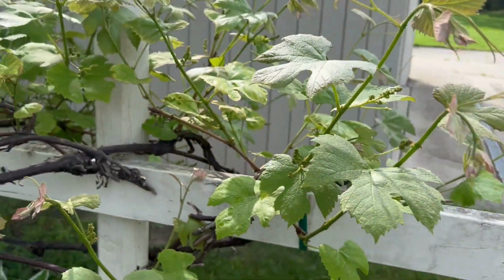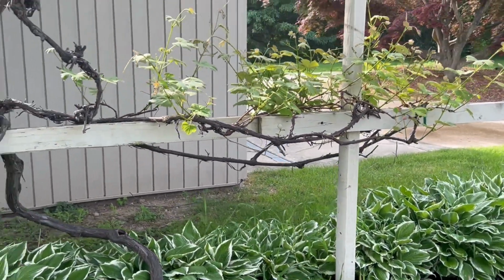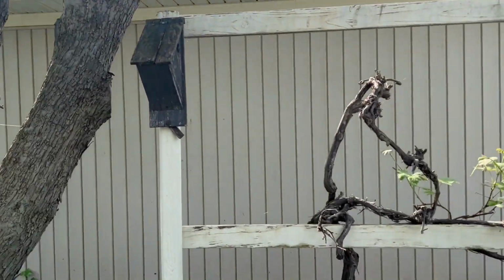These are Concords, and they make wonderful jelly. I do have to keep trimming it all summer long, because the vines will attach themselves up into the apple tree if I let them.